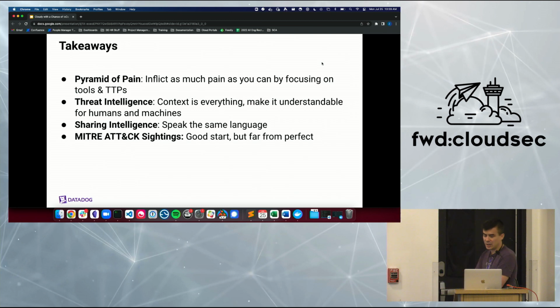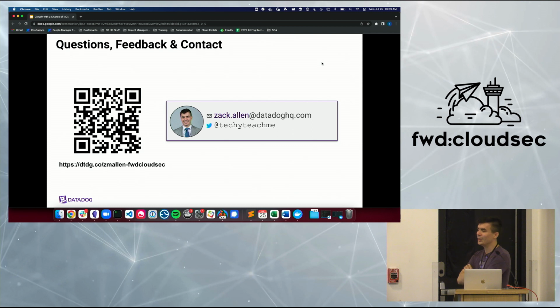And then lastly, MITRE ATT&CK sightings. Good start, far from perfect. Datadog's exploring a relationship with them now to give them more sightings data. They're trying to build a Verizon DBIR-like program using this type of format. So if it's interesting, go check out the sightings website and email them. They're great, and they've hopped on every call that we requested them to hop on.